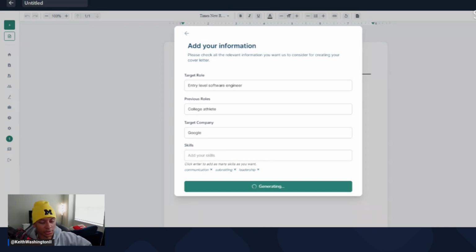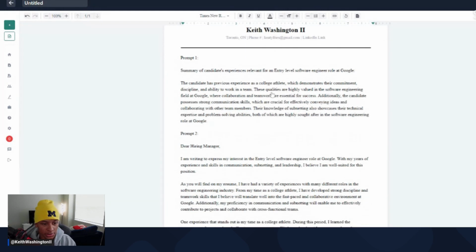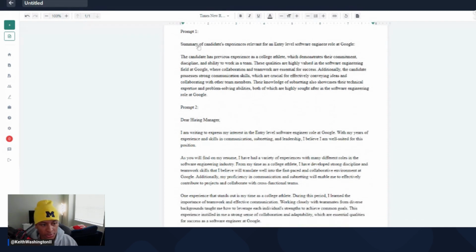And man, I'm literally just rolling through this, rambling through this. I haven't even sat down and taken the time to actually go through each individual bullet point and write down based on my personal experiences. And you can see how quickly this cover letter has come up. It's got your name, of course, all the other information, email, LinkedIn. It's got the prompts that you can follow. Summary of candidate's experiences relevant for an entry-level software engineer role at Google.